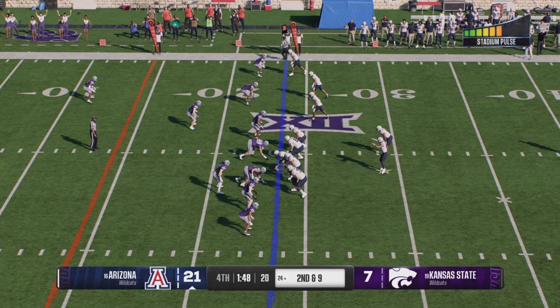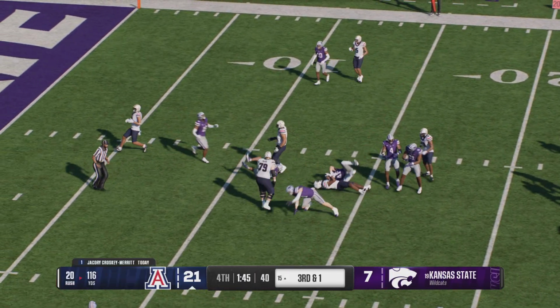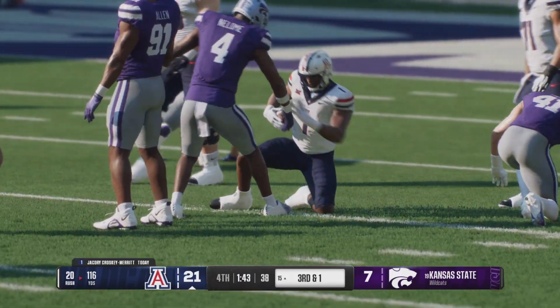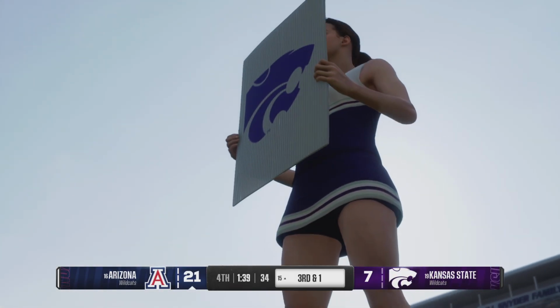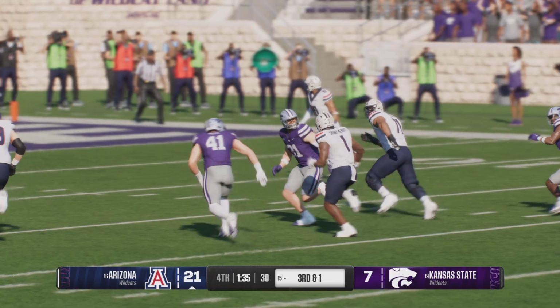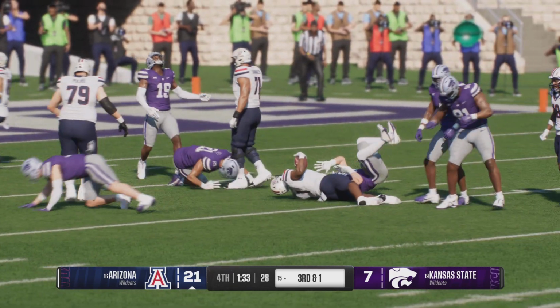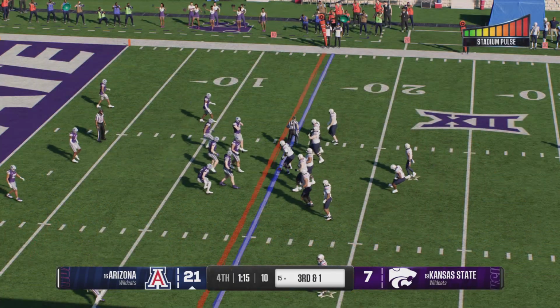Didn't get much on first down. It's second and 9. They'll run it from the gun. And he's able to shed one tackle and gets a pretty good pickup. And a nice job by the running back, finding space, getting downhill, making the good run. Great job finishing with his pads. Arizona has it in the red zone.